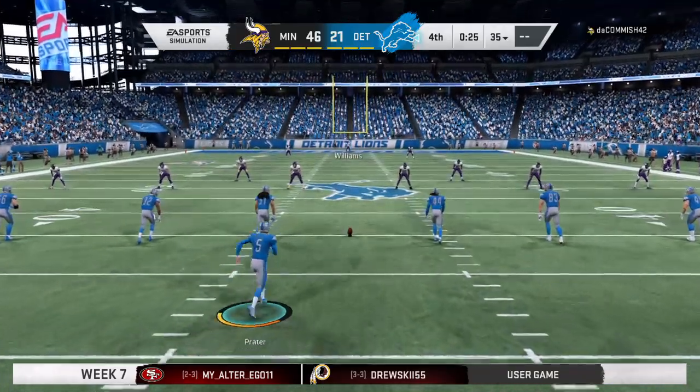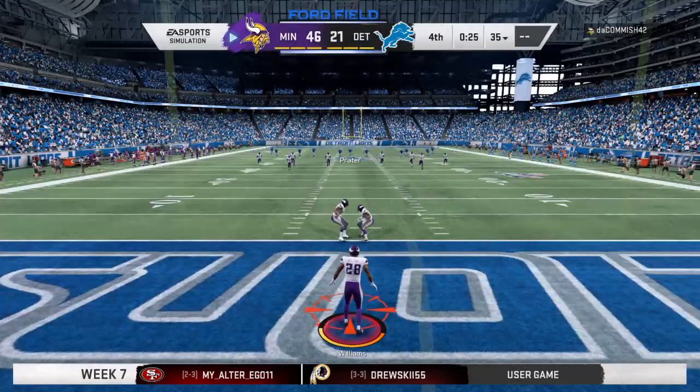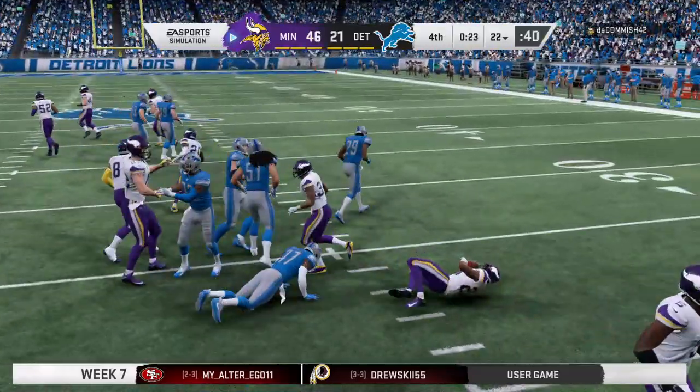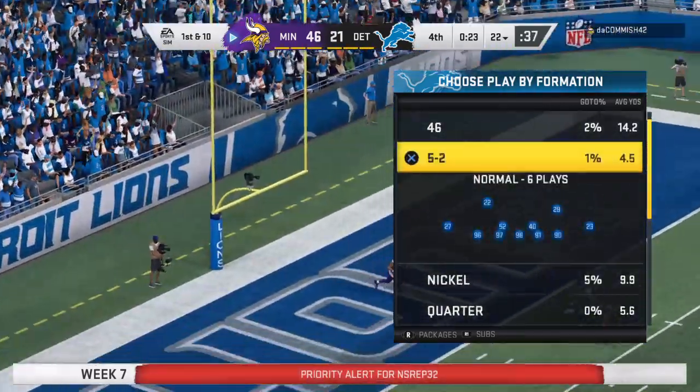And after the touchdown, out is Prater to kick. That'll be taken in the end zone. And he'll take this up past the 20 and down at the 22-yard line.